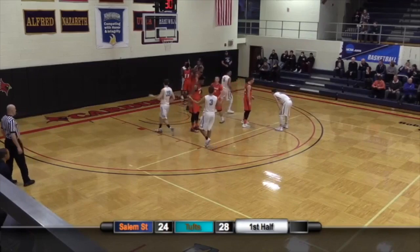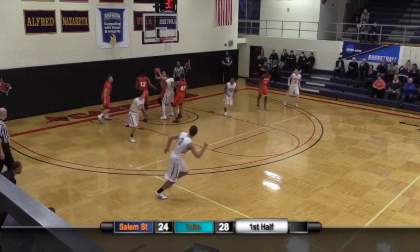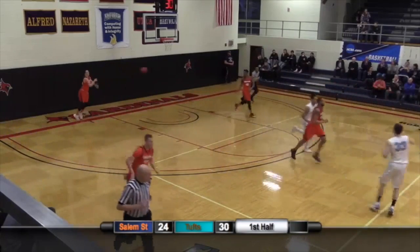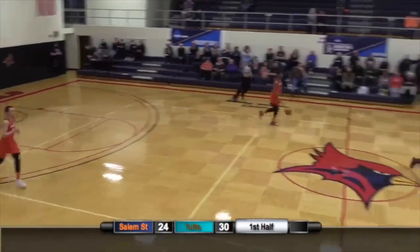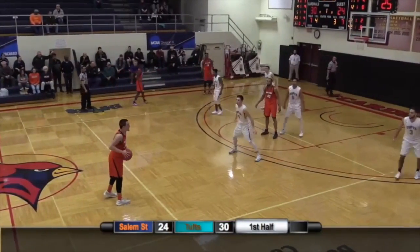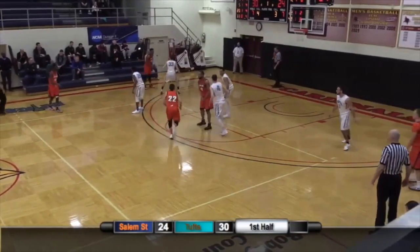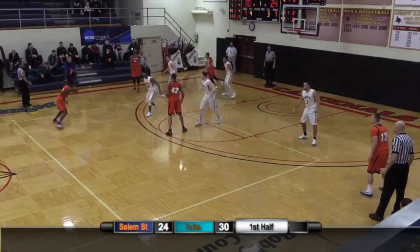I still got a couple Salem guys just fighting over the ball with each other, and that's another turnover there for the Vikings. Savage down low, puts it up. He's got 4, and the Jumbos' lead is 6. And that's their largest lead of the game, matching the largest lead of the game a short while ago by Salem.